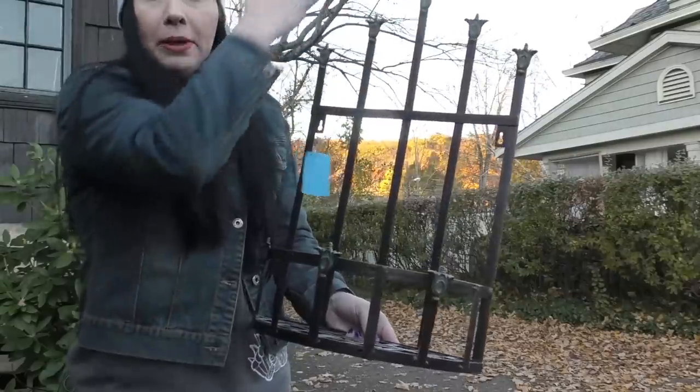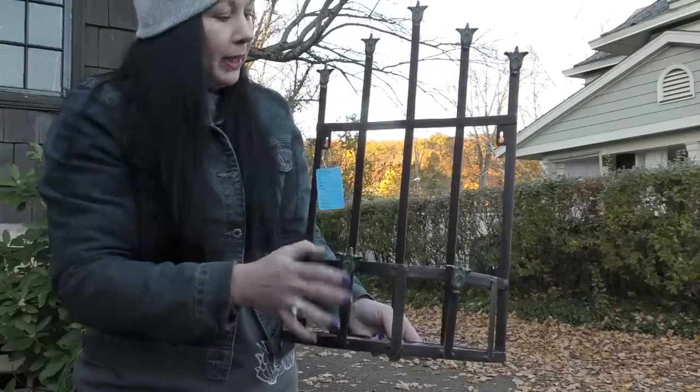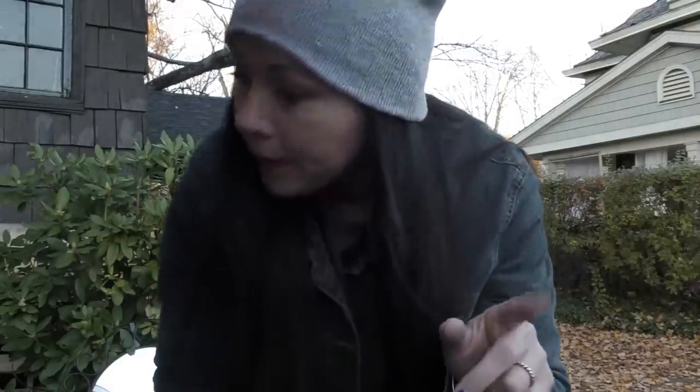And even putting a mirror behind it, put this in front of it, it would feel like a really cool layered piece. And I thought that was a finder and a keeper. Okay, say it with me. You can never have too many candle holders.